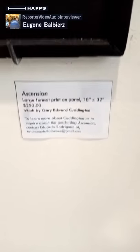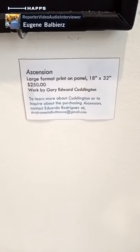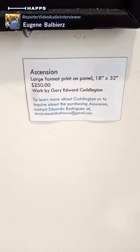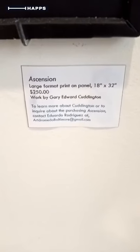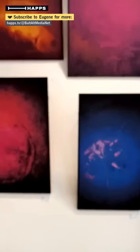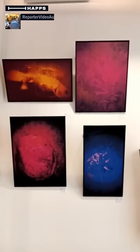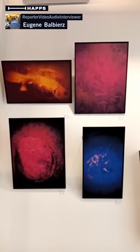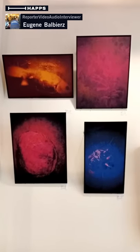And this one is a large print, 18 inches by 32 inches. Work by Gary Edward Cuttington. Learn about Cuttington or inquire about purchasing. Ascension, contact Eduardo Rodriguez, artdromedabaltimore@gmail. And I'm going to step back and get all four of them. There's some other names of those ones up there, but I'm not tall enough to read them all. But there's four by the same artist, I would gather. Those are beautiful.